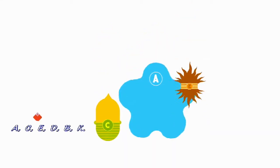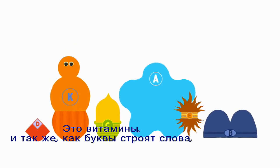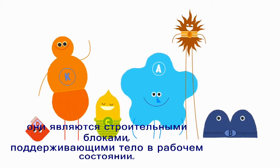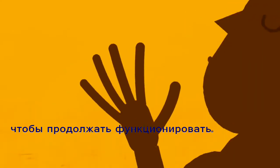C, E, D, B, K. No, this isn't some random out-of-order alphabet. These are vitamins. And just like letters build words, they're the building blocks that keep the body running. Vitamins are organic compounds we need to ingest in small amounts to keep functioning.